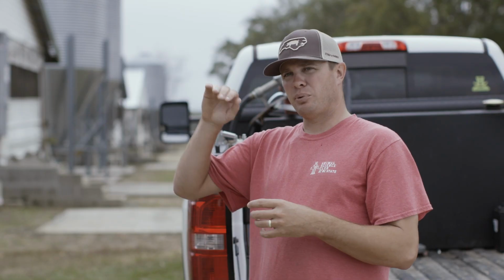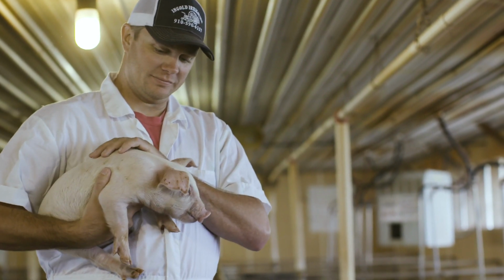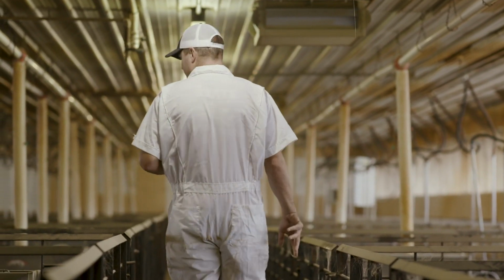So when we pump, we'll actually pump the liquid off the lagoon onto your fields. We're making a smaller footprint, but able to produce more. And that's what's making us sustainable.